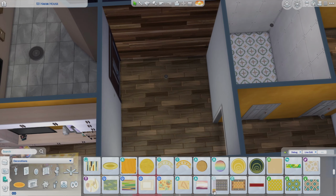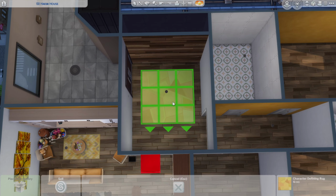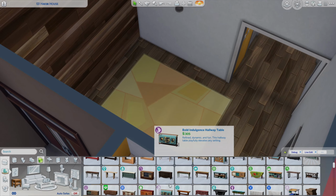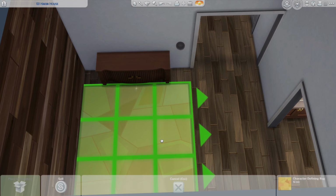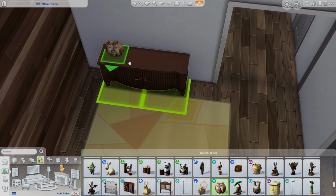But yes, right, we've jumped out of that room. Now this is the entrance hall area. I do actually extend it out slightly. I was umming and ahhing between what I wanted on that back wall, this back feature wall, and I couldn't really find anything to go in there.